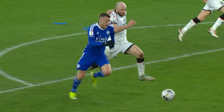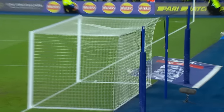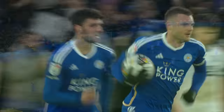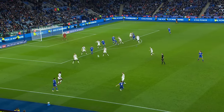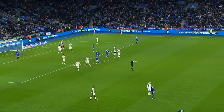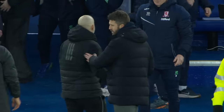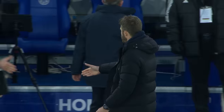Hang on to your hats now. There's that grandstand finish that we've been hoping for. Winks belts it in there. Last chance this for Leicester, surely. And Tom Glover has the ball in his hands, and the referee blows his whistle. And Middlesbrough have completed the league double over Leicester City.